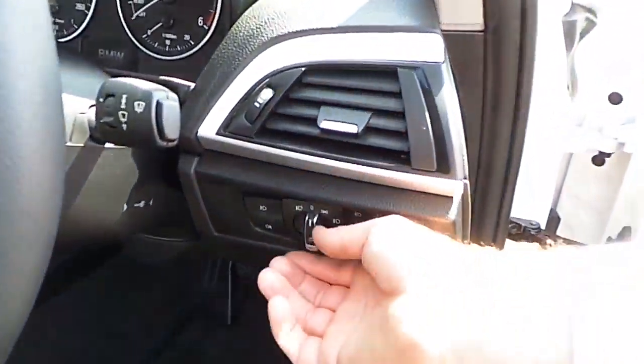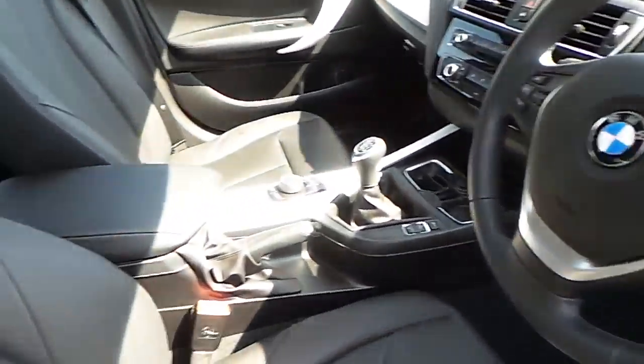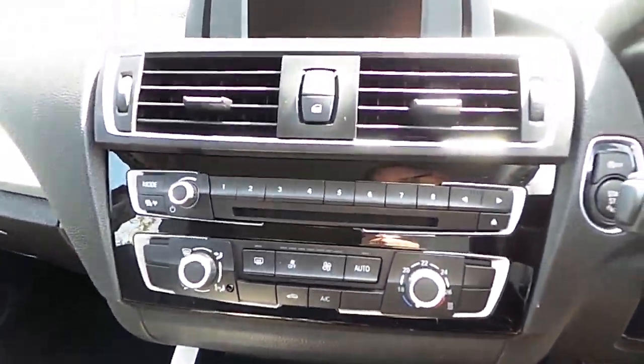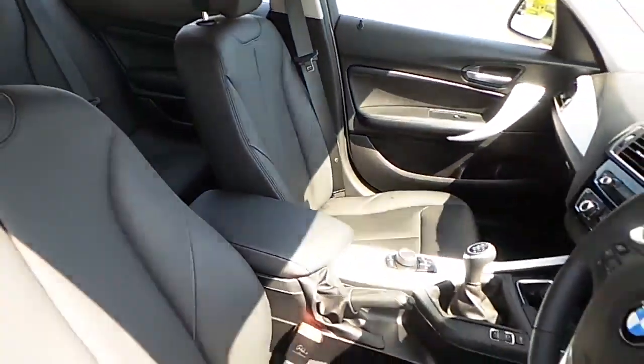Now we have automatic headlights, sports leather steering wheel, which is multifunction. We have manual transmission, air conditioning, CD radio, DAB digital radio, high gloss white trim, and that black Dakota leather interior.